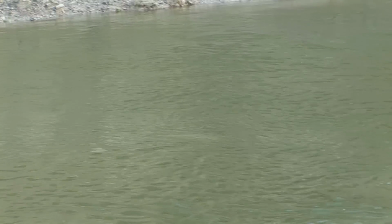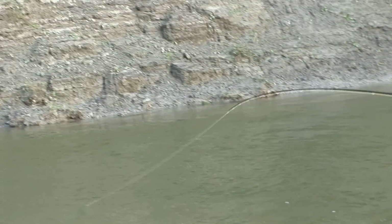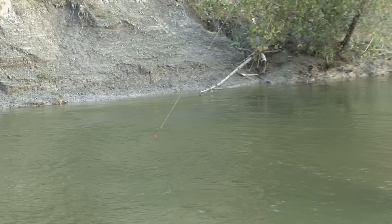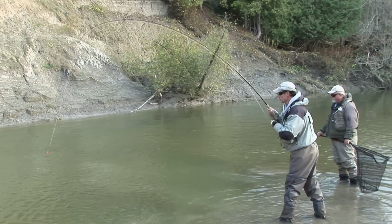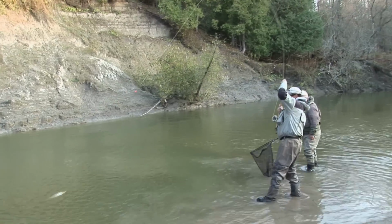Very good. Excellent fight. There's nothing like a steelhead fight, is there? Best fight there is. Oh my goodness, look at that, all the way across the pool. And it's not even near ready yet. When she runs, you just give. Yeah, you have to. And when they slow down, you just take up the slack. You take advantage of it when you can.